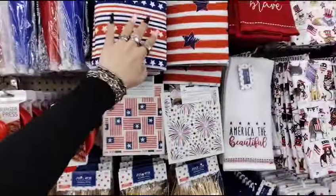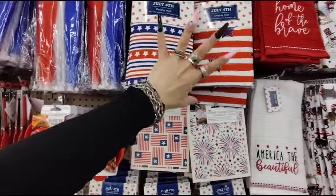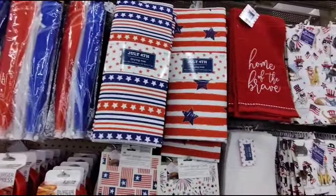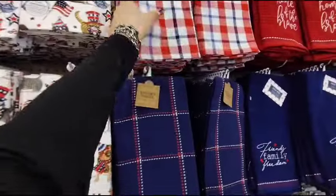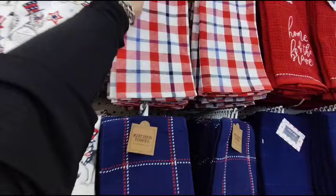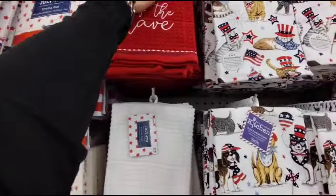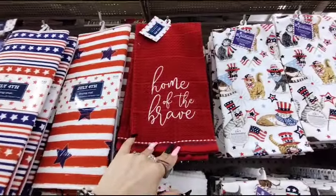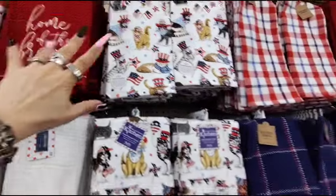All right, they also have their drying mats, $4.49 for each one. Not absolutely crazy about the design, so I don't know if I'll be getting them from Hobby Lobby. I'm waiting for Home Goods and all those places to bring theirs in. I do like the kitchen towel, but you only get one, $4.49. I do like this Home of the Brave, that's $7.49, but you only get one. But with 40% off, the price makes a difference.